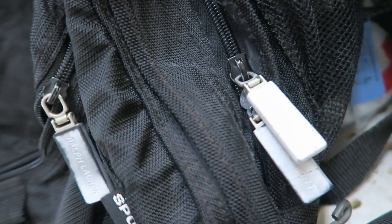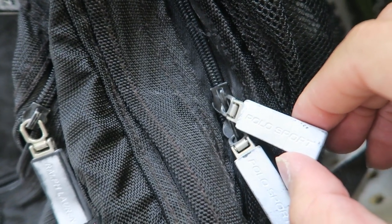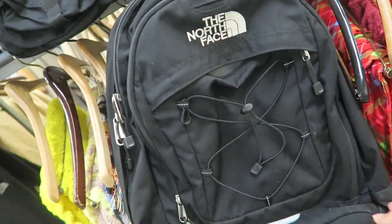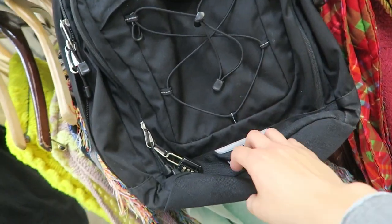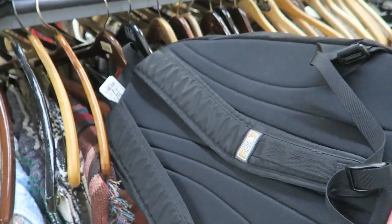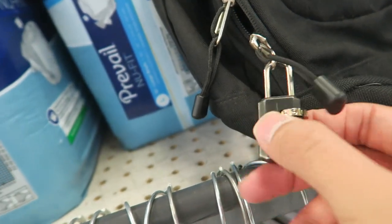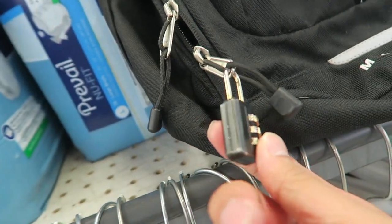I don't know why the tabs are white. Seems like they're actually gonna break. I had to pass, but I did find this one right here. North Face backpack. Probably gonna pick this up. They're asking for 15, so that's not too bad. Well, I'm really gonna have to pass on this North Face backpack because it has a lock on it.